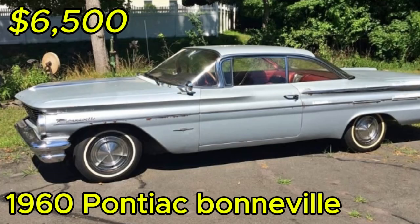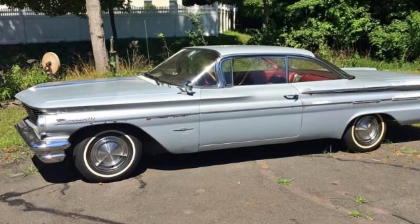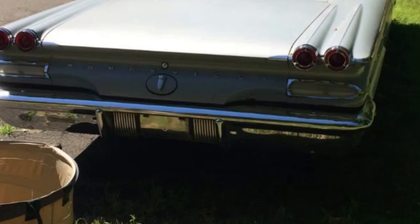Number 5. The 1960 Pontiac Bonneville, priced at $6,500, located in Rockland County, New York.